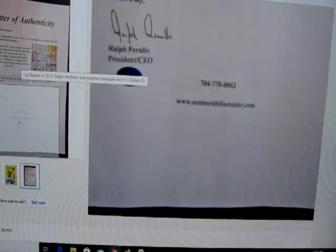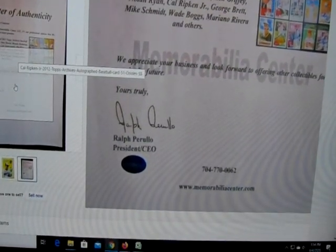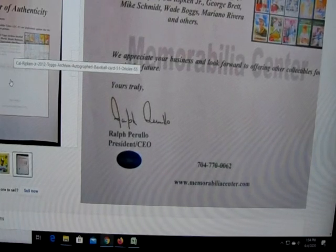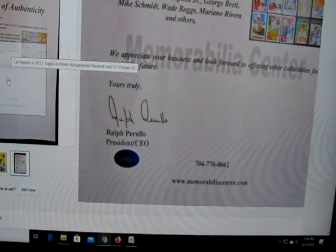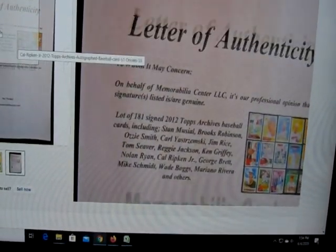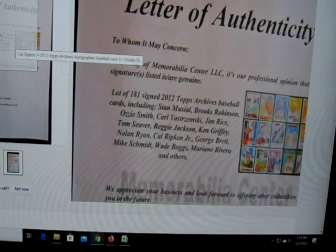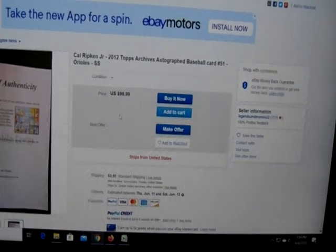Okay? And I'm not going to talk anything negatively about the owner of this company, but this company and this individual has been under scrutiny quite a bit lately, and just in the last year in 2019, so just Google that name and you'll know exactly what I'm talking about. So that's a big indicator right there when you have this level of an autograph and you're not seeing a true letter of authenticity, okay? And we're also asking $100 for this, alright?